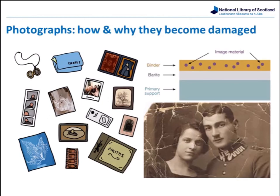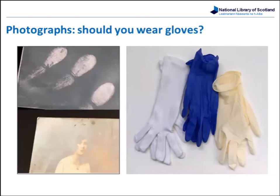While gloves should be worn, the surface of the photograph itself should never be touched. Contact can disturb the binder holding the image to the support and may cause irreversible damage, as you can see in this particular image where somebody has touched the image, even without gloves on, and it has actually taken part of the image away. But these are just examples of some of the types of gloves.